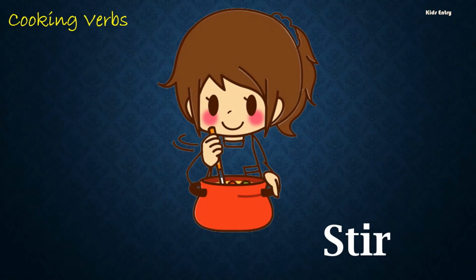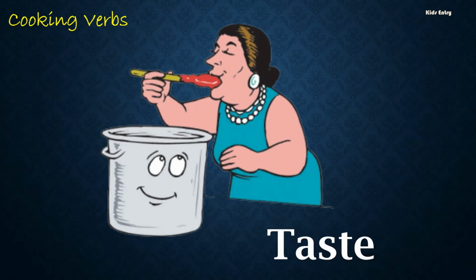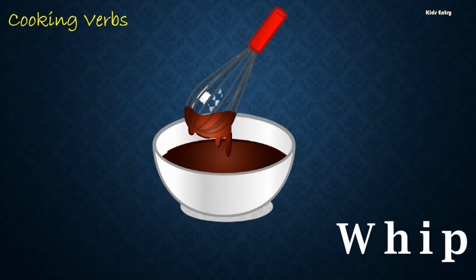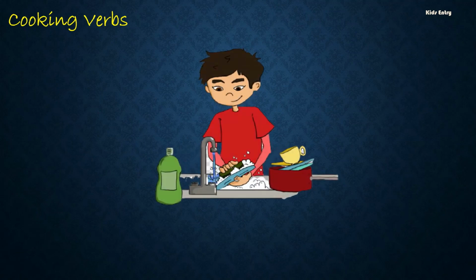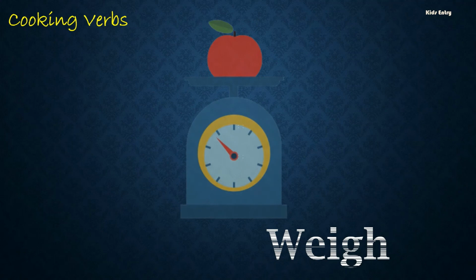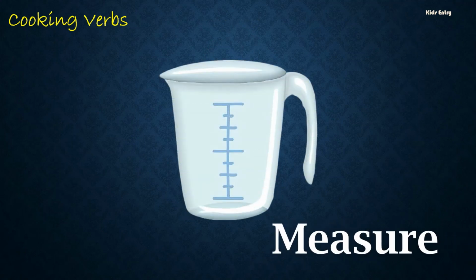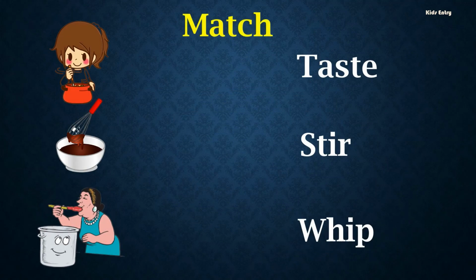Stir. Taste. Whip. Wash. Weigh. Measure. Match the picture to the words.